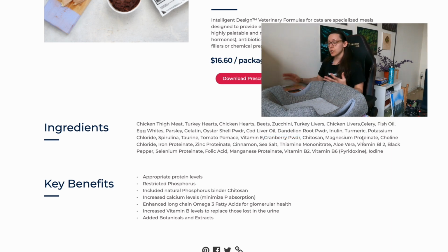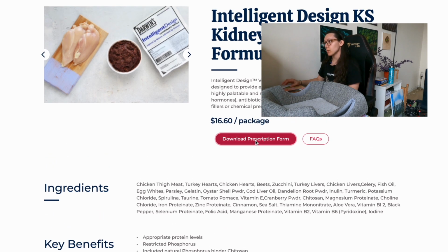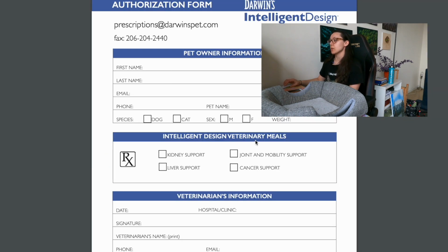Now the cons here, just to be objective, it says fish oil. So instead of being specific about the fish, it just says fish oil, so we don't really know. But they also add cod liver oil and oyster shell powder. So at least those ones are specific. There's also a prescription form that you would download on the website. So you would have to have your cat's doctor fill out this form in order to order the product.